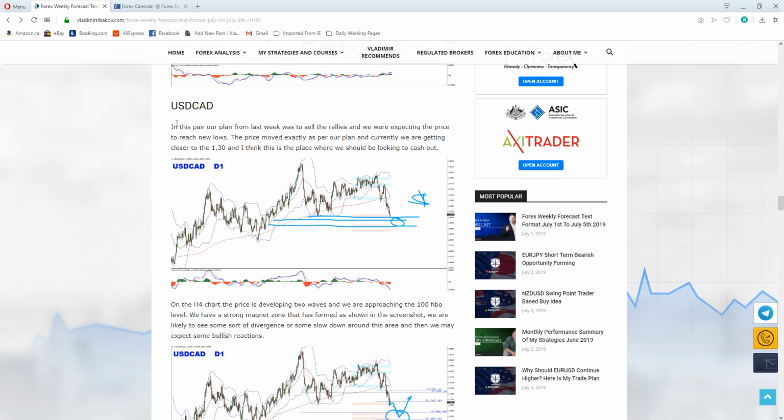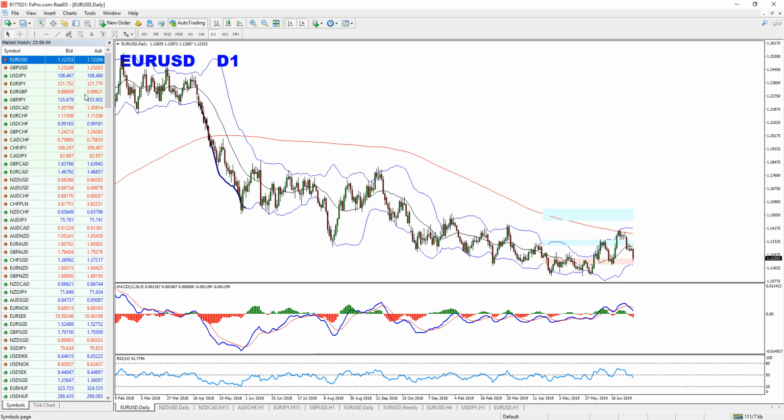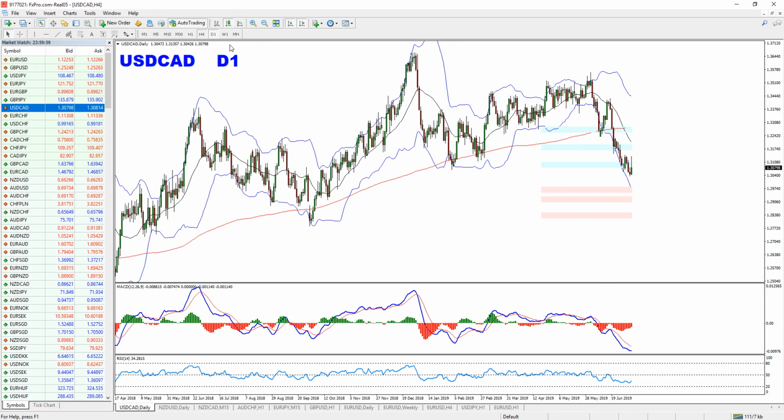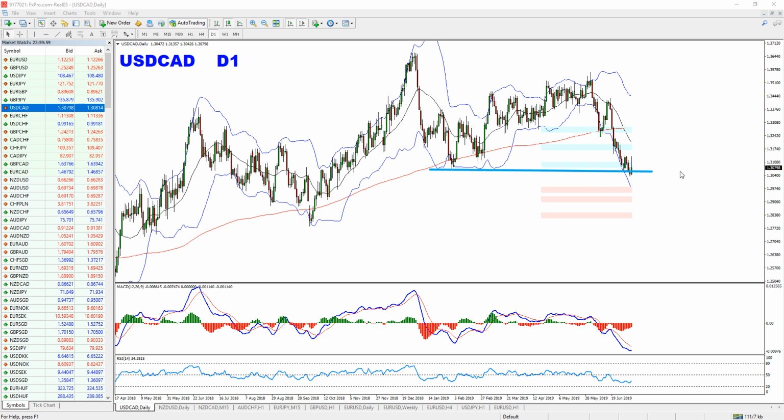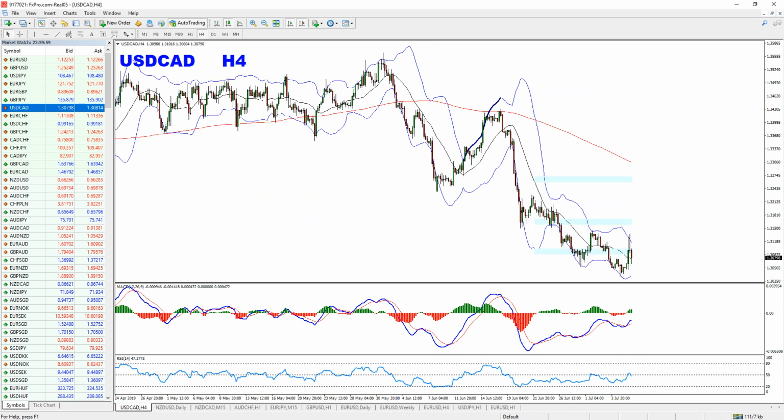The next one was the dollar CAD, expecting that as we get to 130, we cash out the sales that we have been running, and we enjoyed several good hundreds of pips here. So what happens with the dollar CAD? We got the cash out zone, we got very close to the 130, and look what happens here. Dollar CAD cleans several clearance areas, developing a discontinuing divergence on this double wave. It is also confirmed by the 4-hour chart, ranging conditions with the divergences.